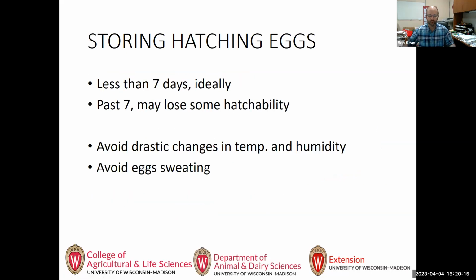All right. I've already kind of said some of this. Ideally, we would store the eggs less than 7 days. If you go longer than that, your hatchability may start to decrease. Okay. Avoid some drastic changes. Keep them a consistent temperature if you can. Don't have them heating up and cooling down. And this sweating is when you get water condensing on the egg. When you take a cold egg and put it in a hot environment, it will do that. That tends to be not so good, and you can get more bacterial problems with that.